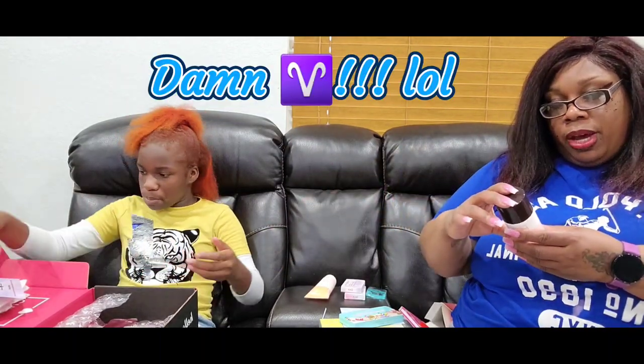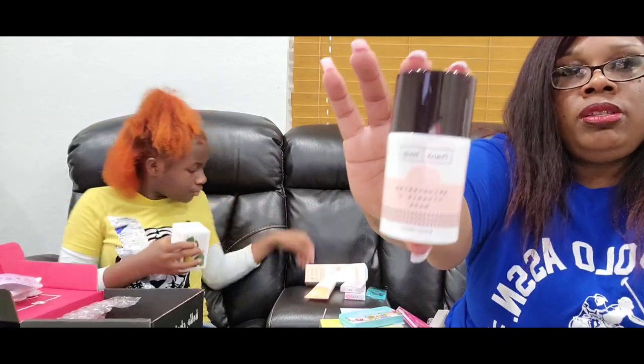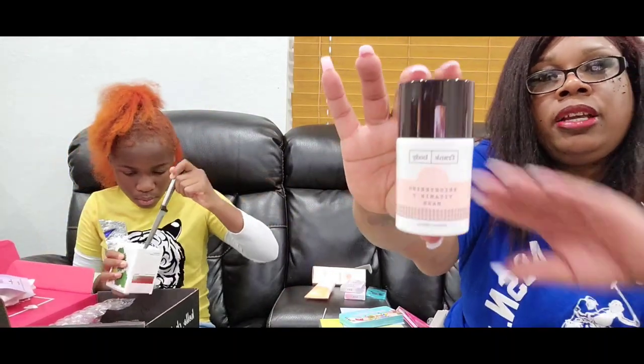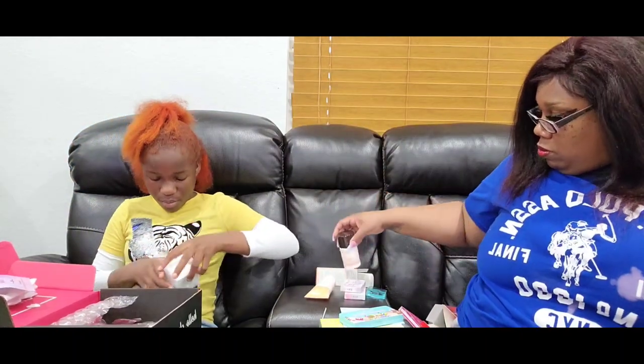And we got a Frank Body Brightening Vitamin D Mask. Who needs to brighten up? I like that. I'm gonna try all these things and let y'all know how they go.